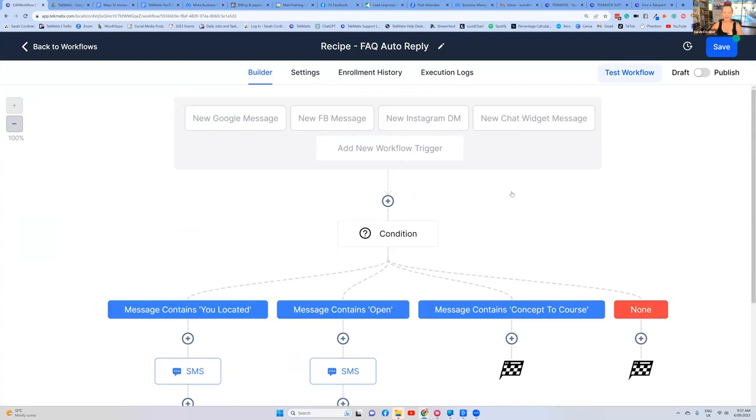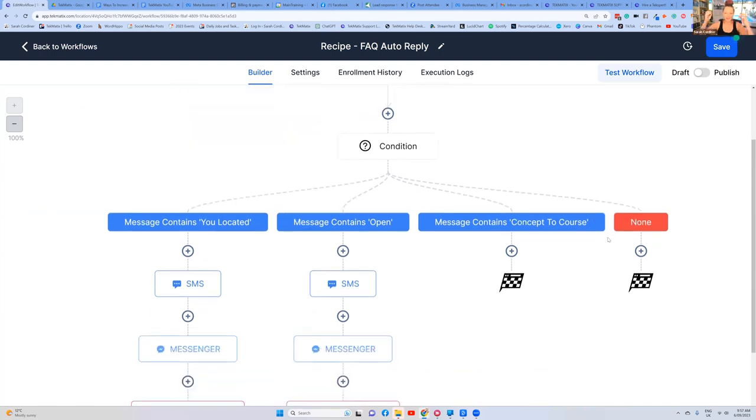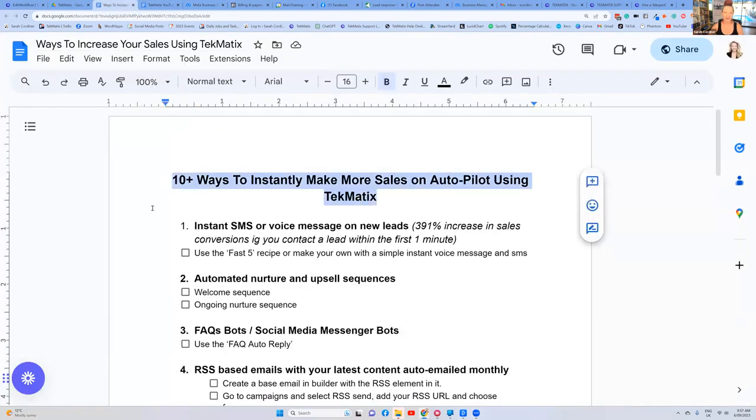You can get super sexy with this. You have unlimited amounts of conditions. So you can create unlimited amounts of frequently asked questions and pop in those automated responses that will be detected by the keywords that you're popping into each of those conditions. That, my friends, is going to instantly increase your sales conversions on autopilot. Again, you set this up once and it is done forever.